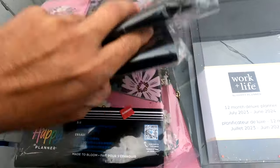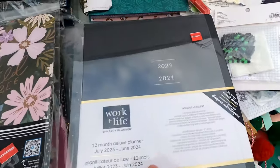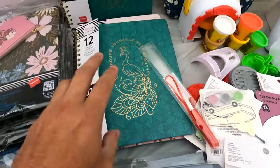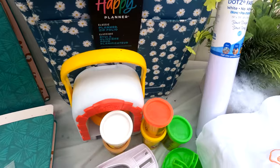We got more here. All this is amazing, guys. We got more planners here. This one is from 2023 to 2024. We got more right here. And look at this. This one is so nice too.